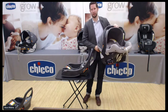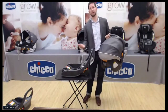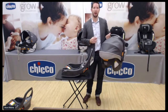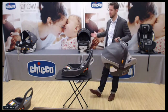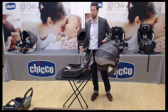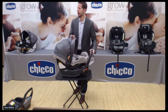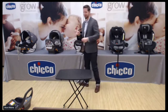So that convenience of an infant car seat is fantastic. The only thing about an infant car seat is it only provides rear-facing use, so you can typically only use it up to 12 months. Some of them, the extended ones like the Fit 2 here, and even the Keyfit 35 here, can go up to 18 to even 24 months. So that's just something to keep in mind, that you get great mobility, great ease of use. It actually becomes kind of part of your family, as some would say.